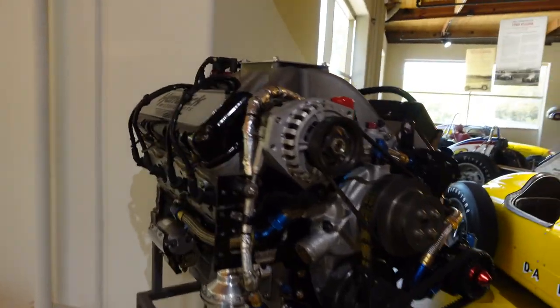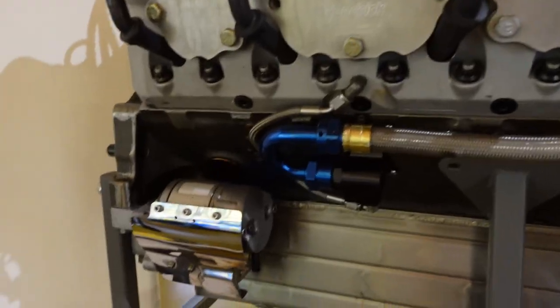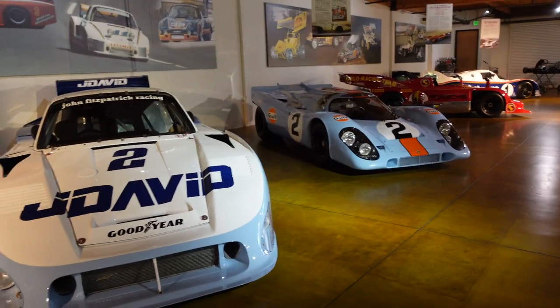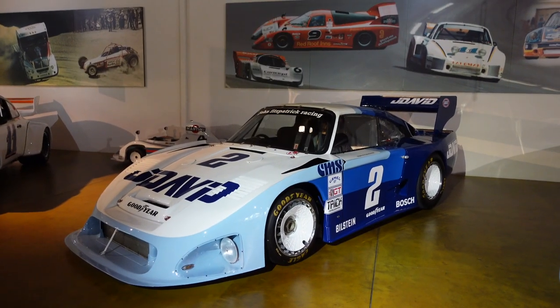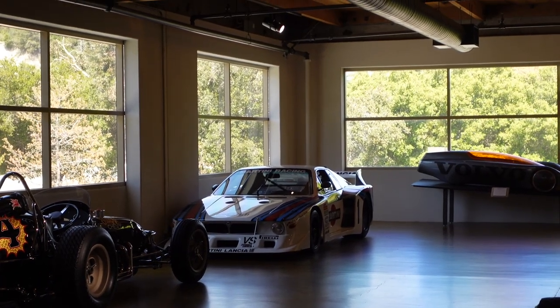We got a Chevy NASCAR motor right here. All polished and clean. What a fat turbo, but it sounds mean. Honestly, my favorite cars in the museum, this white one, I like it a lot. This one's really cool. I like this one a lot too. I love that one so much. I don't even know what it is, but it looks really nice.